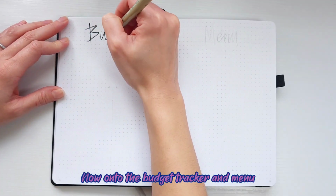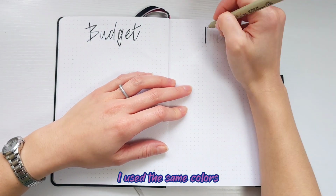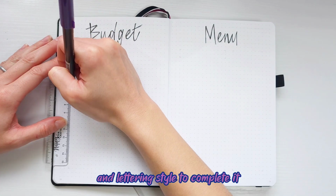Now onto the budget tracker and menu. I used the same colors and lettering style to complete it.